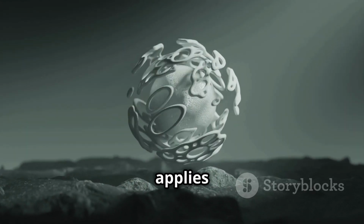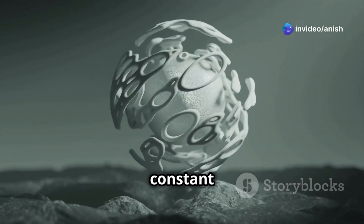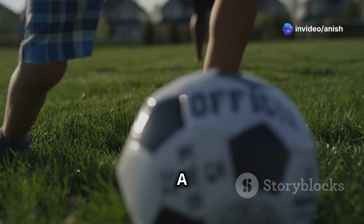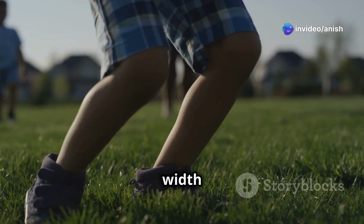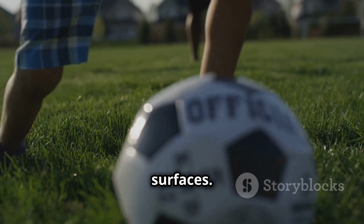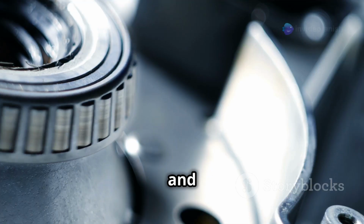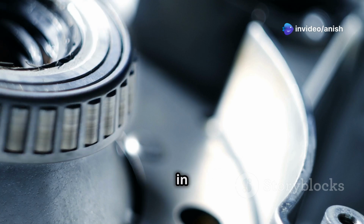The same principle applies in 3 dimensions. A sphere, like a ball, has constant width in every direction. This is why balls roll so smoothly on various surfaces. This is why ball bearings work so well. They reduce friction and allow for smooth, consistent motion in machinery.